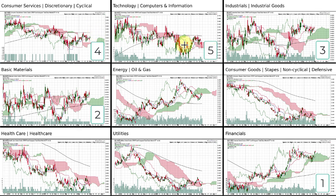Technology is coming in at number 4. It's looking about the same as consumer services. However, it has fallen into the cloud and is right now finding support at the bottom of the cloud and could be falling out of the cloud if we find more weakness in technology over the coming weeks.